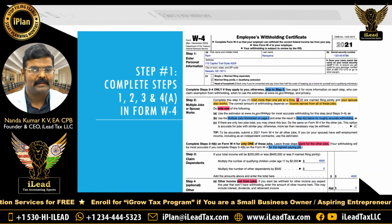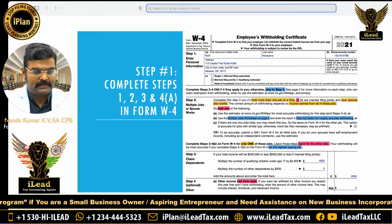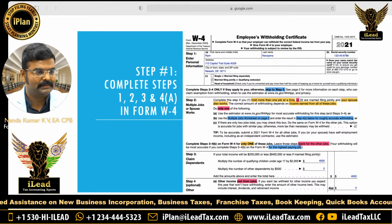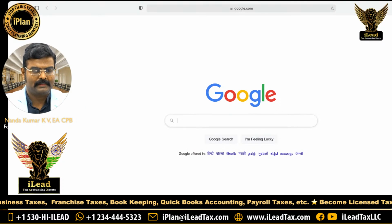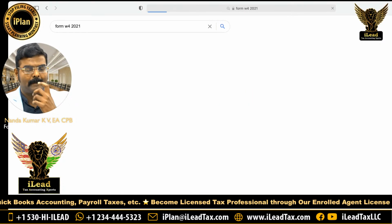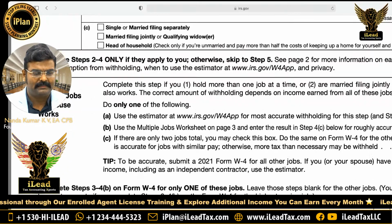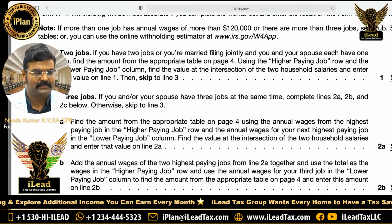Just go to Google. Just type Form W-4 2021 and you will have this W-4 up. This is how it looks. Take a look at this W-4. This is how it looks.